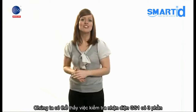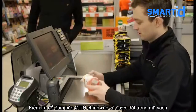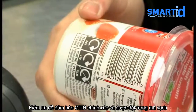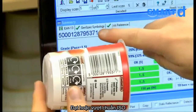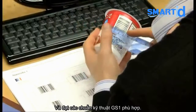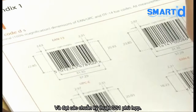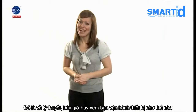So we see that the complete GS1 verification test has 3 parts. A check to ensure that the GTIN is correct and is in the barcode. The required ISO grade is met or exceeded. And all relevant GS1 specifications are met. So much for the theory. Now let's see how you will actually operate the verifier.